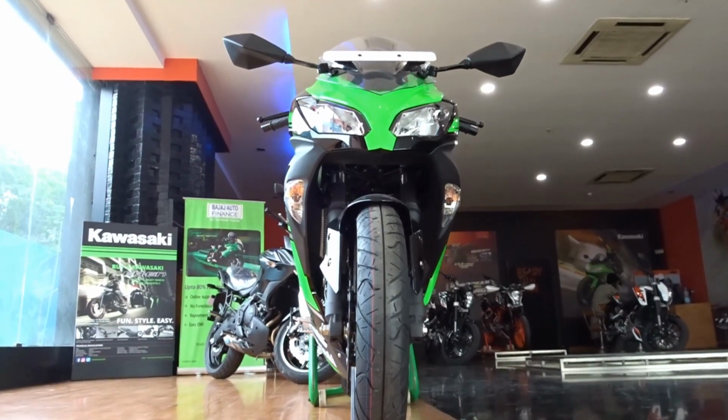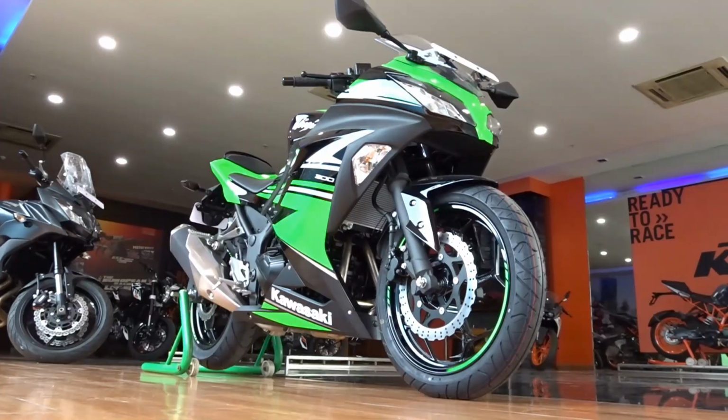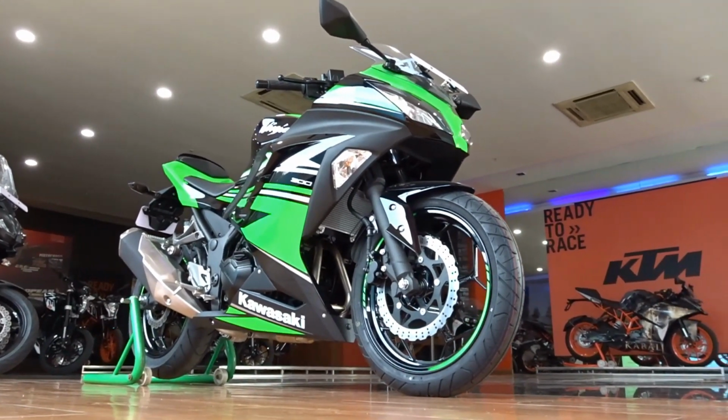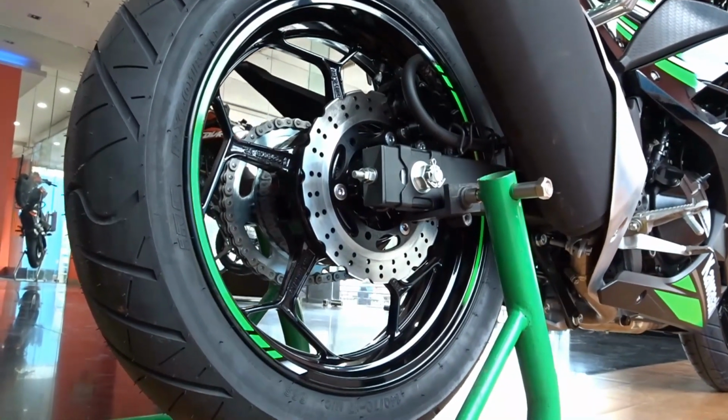The headlamp housing, the twin headlamp layout, the windshield, and the fairing are said to be inspired by the Ninja flagship models. Having upped the game so much, I really wish they consider offering upside down forks for future upgrades. The alloy wheels get a scintillating design too.